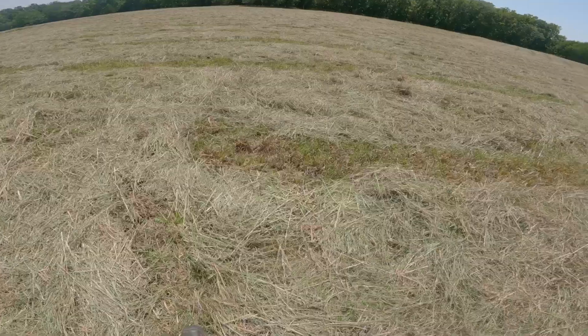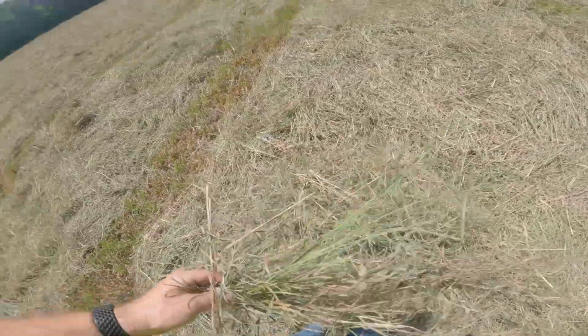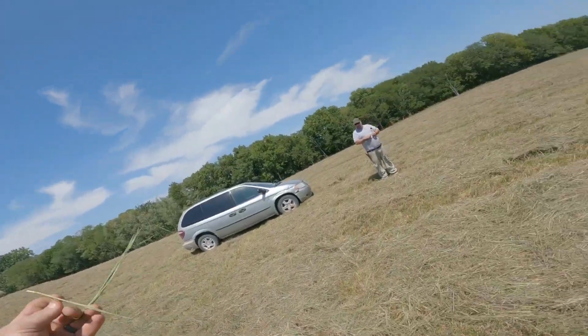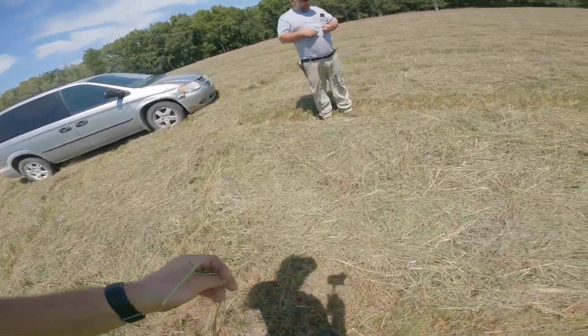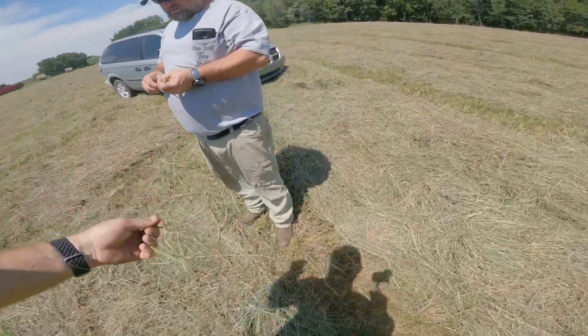So anyways, we'll see what it looks like down at the bottom, the last part of there of getting done. See how wet some of the stems are. Not breaking. It's not cracking. Nothing. You just bend it around.